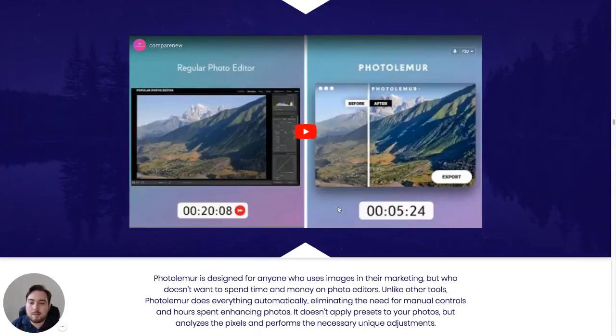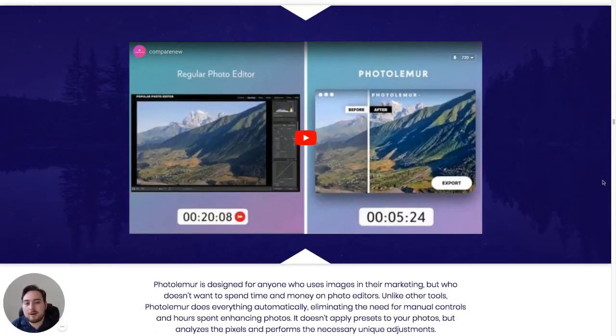And you can see this as well. This is a great little video, and it's going to show you guys a comparison between how quickly Photolemur can do something and how slow and difficult a regular photo editor is to get the same results. Okay, so this is the sales page for Photolemur. Definitely go ahead, check that out, and take a look at all of the fun facts.